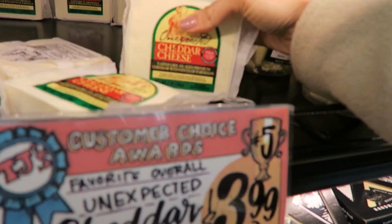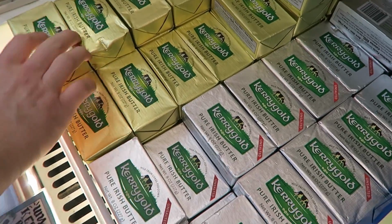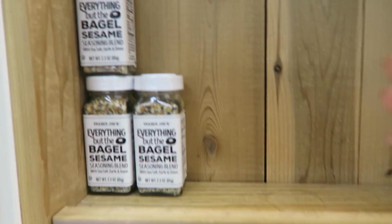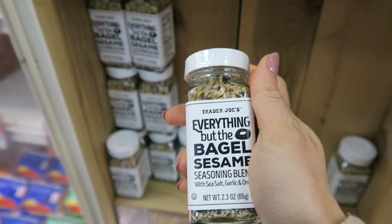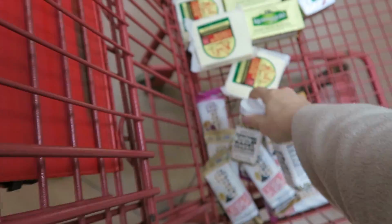The best cheese. So good. So this is our favorite butter, Kerrygold. It's grass-fed. I'm gonna get unsalted for baking and salted for just like toast and stuff. This is everything. So good. We have tons of backup of this stuff. I'm gonna grab a couple for our team. I know Jazz and Kaylee are gonna want this.